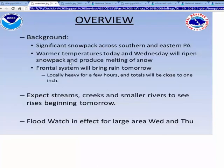Quick overview shows that we still have a significant snowpack across southern and eastern Pennsylvania. We've seen some warmer temperatures into the area that will continue again today and Wednesday and will lead to further ripening and melting of snow. We're also going to be tracking a frontal system that will bring rain tomorrow. We're looking at some locally heavy rain for a few hours, which will bring rainfall totals close to an inch.